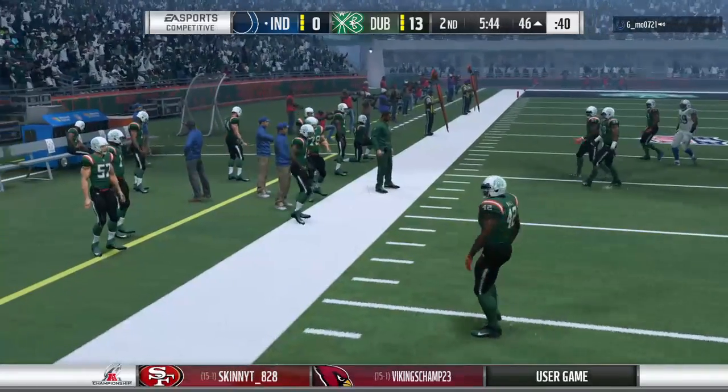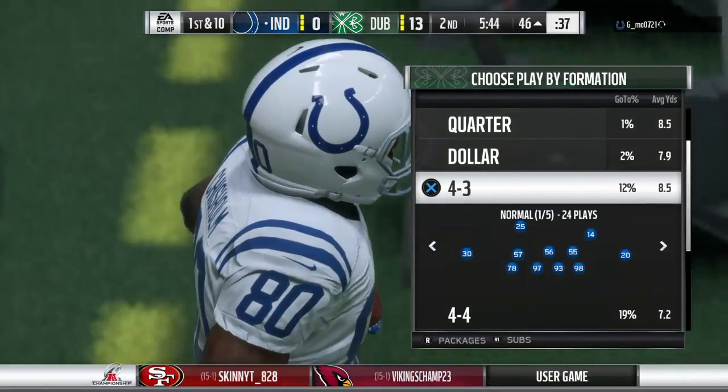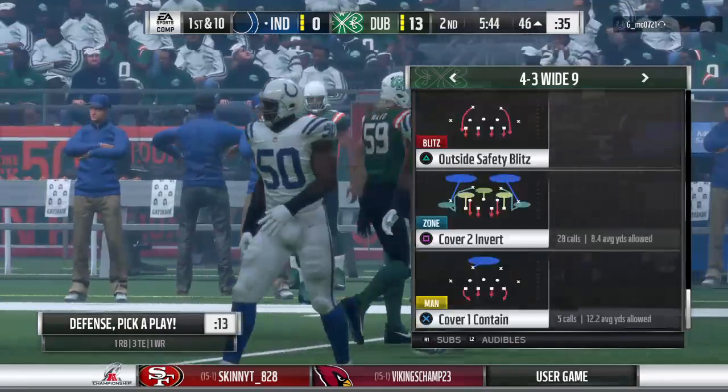And he is out of bounds on the other side of midfield. A very good return that time. 18 yards. And the Colts are set up well as they take over 1st and 10 on the short side of the field.